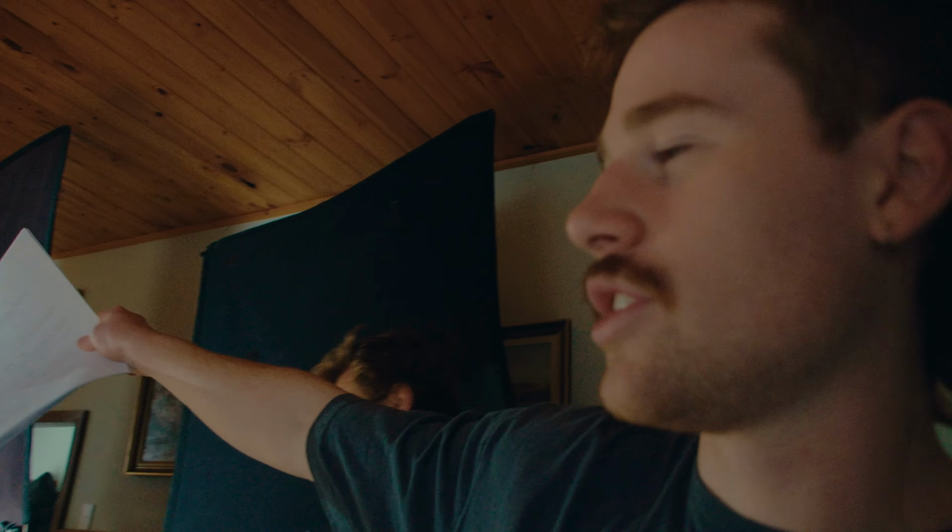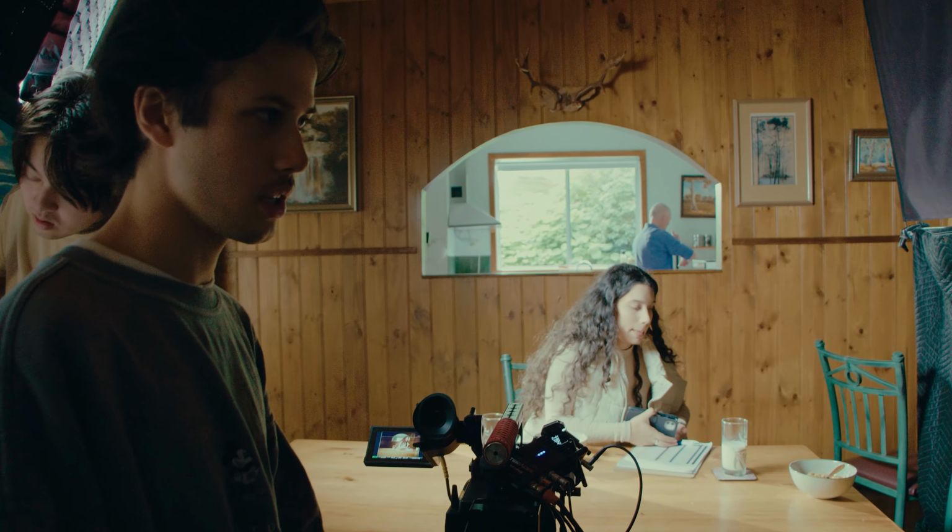Day two, we're shooting pretty much all inside today. All in the kitchen and in this dining room here. We're just setting up the shot for the morning scene after the main characters had a big fight between the parents.